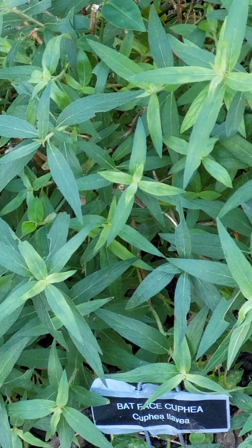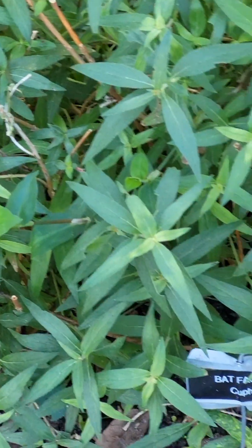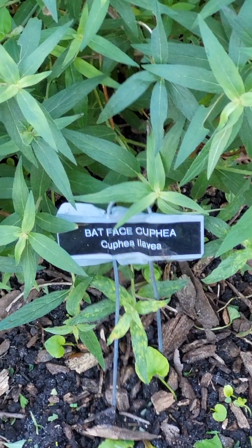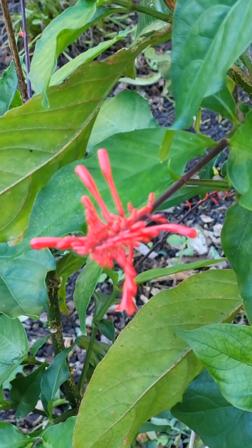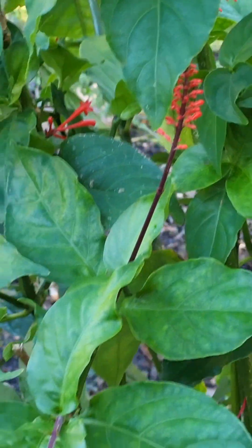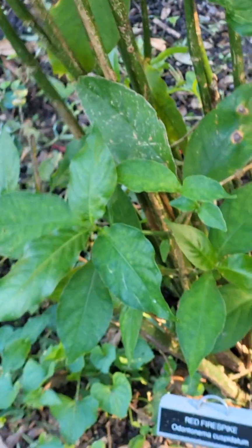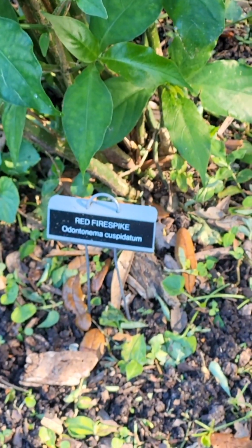Now I can't tell if this plant has other plants inside of it. But check it out. It's called Batface Cuphea. Crazy. This is a pretty tall plant. This is over 3 feet tall. And that is a red fire spike.